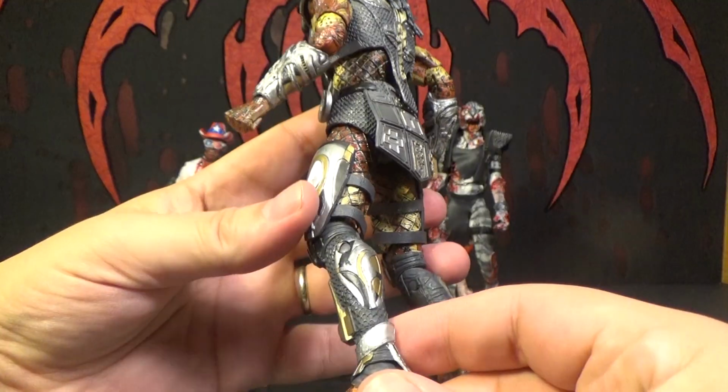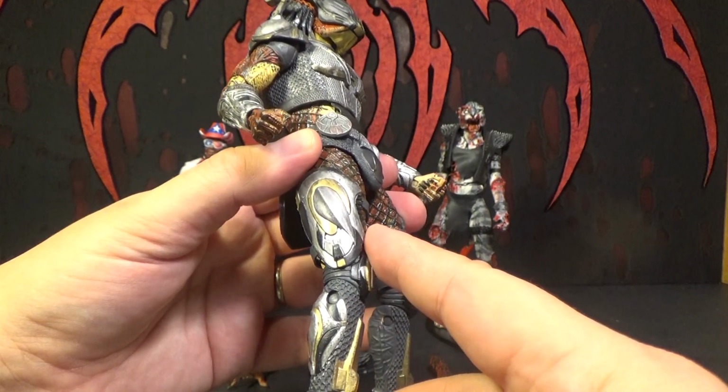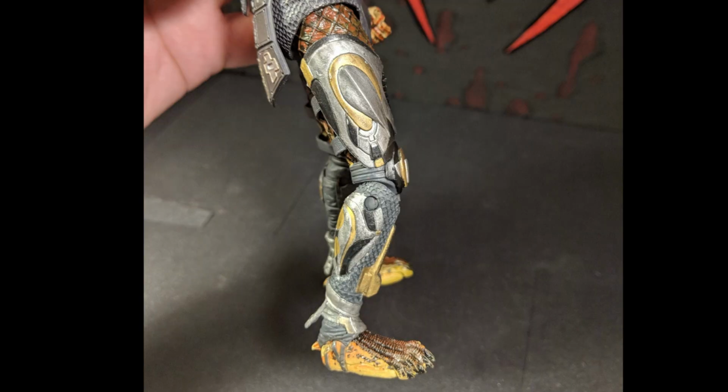Maybe not. Yeah, he's a lot more colorful, I guess, than the classic Predators. Well, his armor is. Yeah. Armor's definitely more intricate. That leg armor is crazy. I like that.